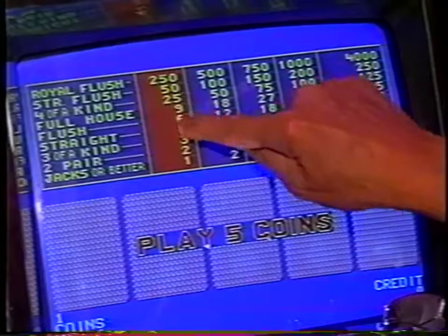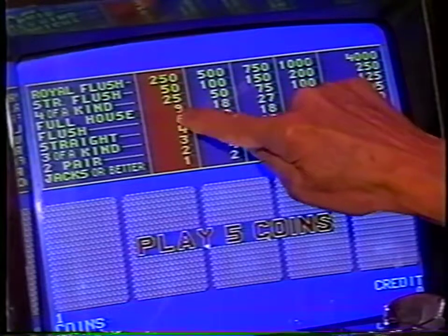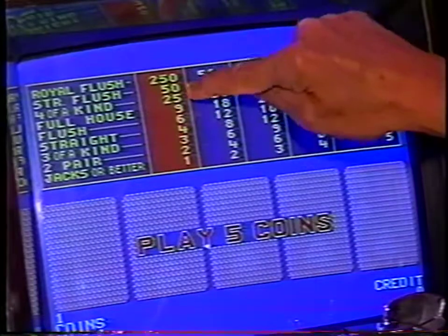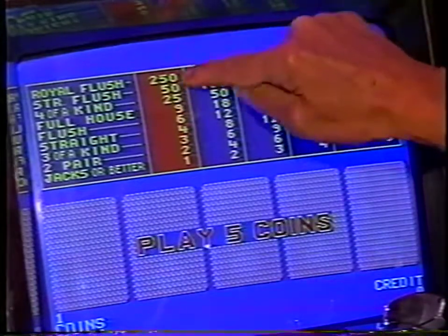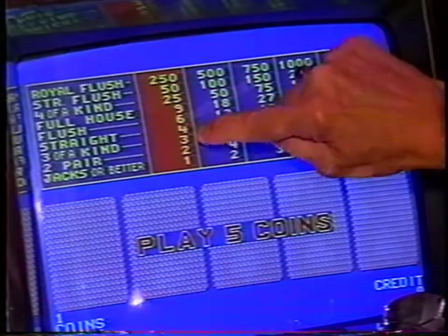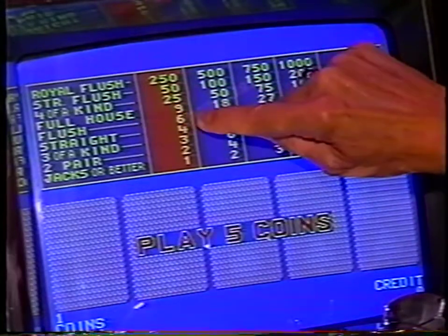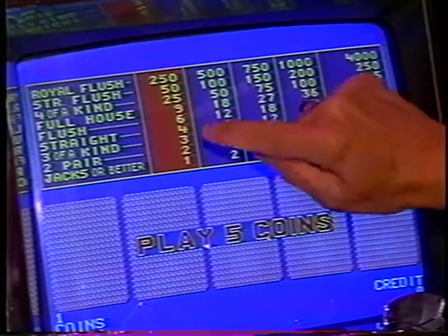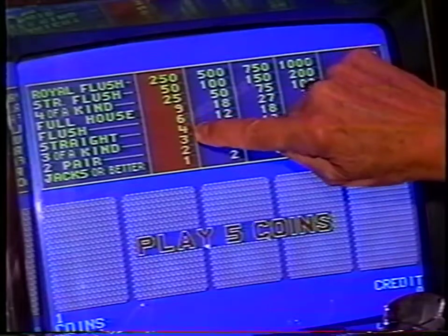Now it's right in this area here that's very important to look at on all video poker machines. Four of a kind pays 25, remember that. Straight flush pays 50, remember that. Royal flush pays 250, and that's pretty well standard on most machines that I'm going to show you on this videotape. Now, some machines only pay 5 for a flush and 8 for a full house. They're not as good as the 6-9 machine, of course. The straights usually pay 4 on most machines, some of them pay 5.